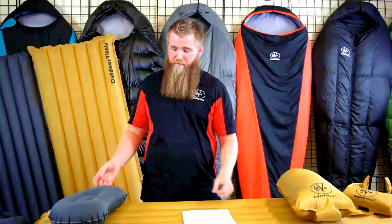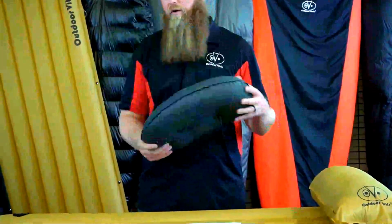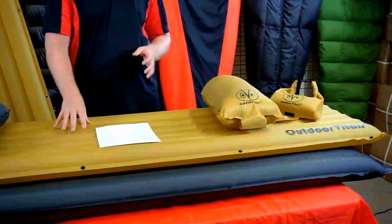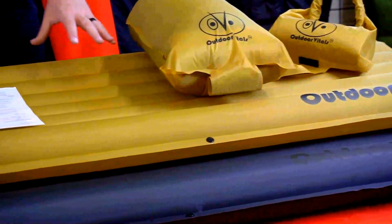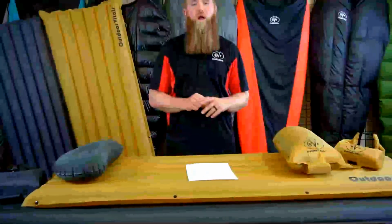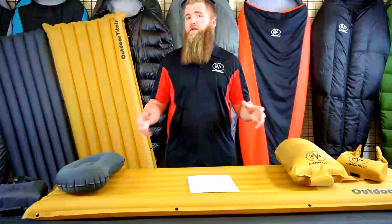So prices. Start with the pillow. The pillow is going to be listed at $19.97. So it's going to be very affordable. The pads are going to be ranging. I was actually quite interested to see the pricing as it came in. It actually wasn't the insulated versus the uninsulated that drove the price, it was the size. So for a regular size in either the insulated or uninsulated, they're going to be coming in at around the $70 price point for the regular sized models.